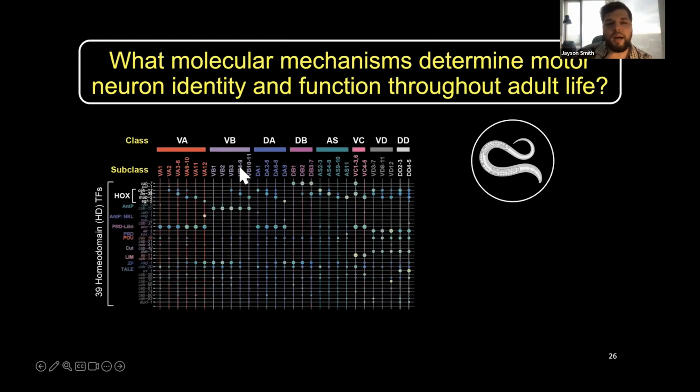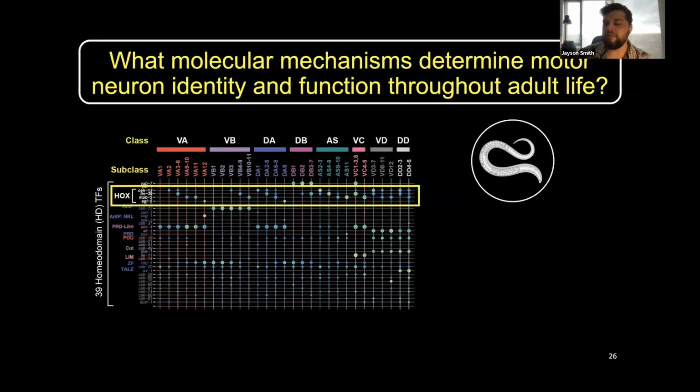Further, we find that homeodomain transcription factors, including HOX, persist in their expression in adult motor neurons and actually can be used to delineate individual motor neuron subclasses based on their combinatorial expression. I want to focus on HOX to reiterate that these HOX genes have been focused on primarily in the context of development. And here we see four out of the six HOX genes in the C.